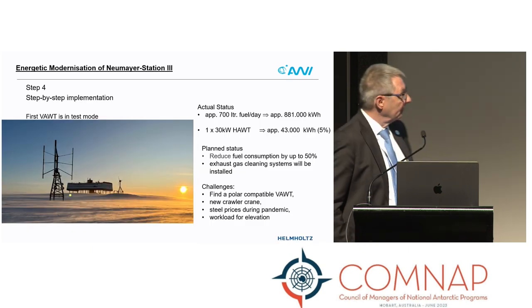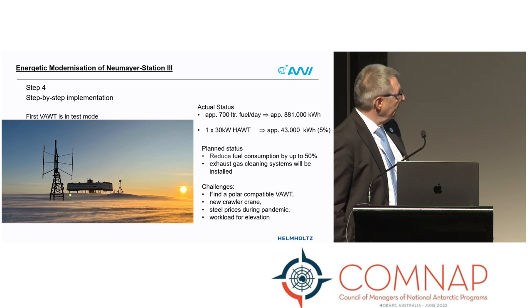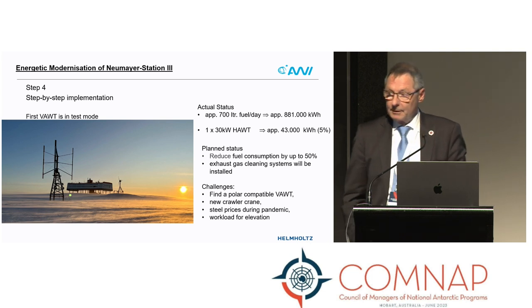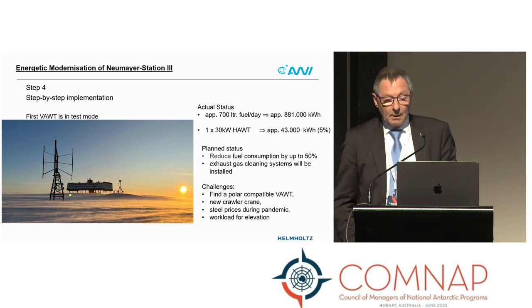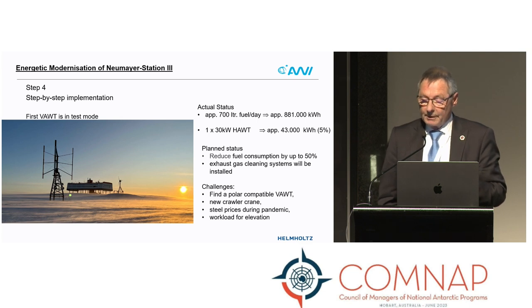And this is the situation at the moment. So the first turbine was built up, and very similar to Dome C. The actual status is that we use about 700 liters of fuel a day, which amounts to 881,000 kilowatt hours a year, very similar. We do get a little bit from our old windmill, and the planned status is that we reduce the fuel consumption by up to 50% as soon as we have installed all five windmills.